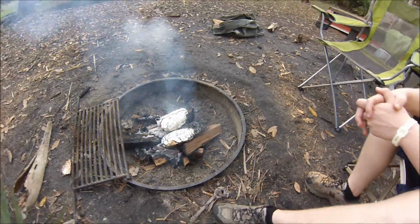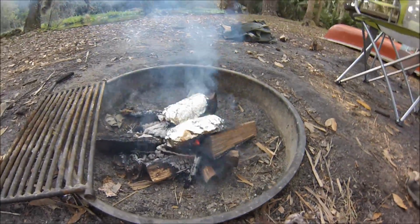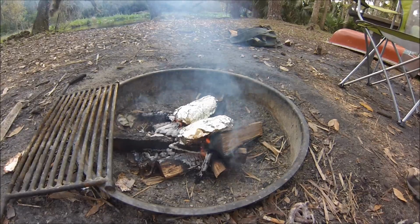Dinner for night 1. Tinfoil dinners. Smells delicious.